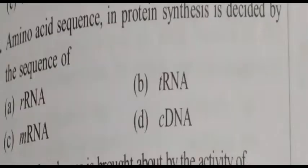Questions. Amino acid sequence in protein synthesis is decided by the sequence of. The answer is messenger RNA.